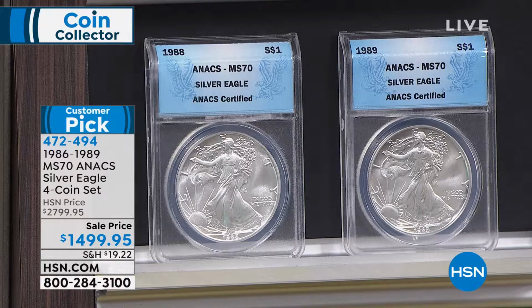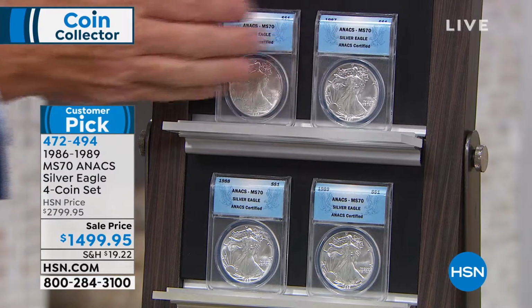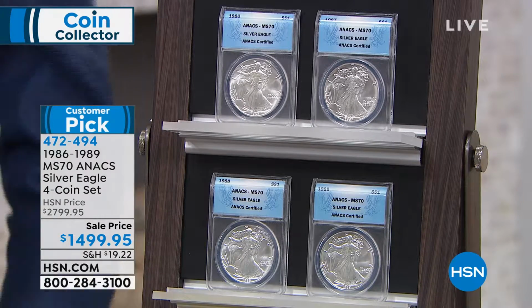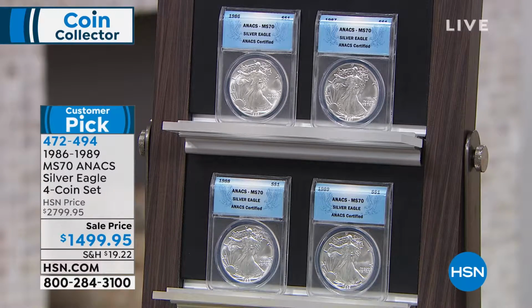And of the billion American Silver Eagles that the United States government has made, the populations of these coins are in the hundreds. There are so few of these coins that are available in Mint State 70. There's lots of these coins out there, Mint State 69, 68, 67, 66, even Mint State 65s. The key to this is the fact that they're perfect. And I talked about this on the prior coin as well. Keep in mind, the higher the grade, the more it's worth.